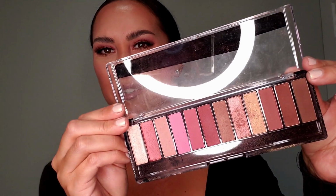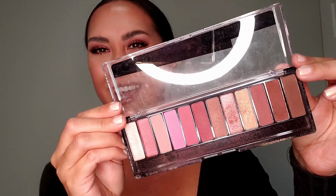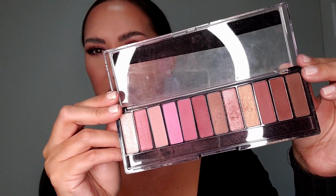As you can see, this is a really great dupe for the Urban Decay Naked Cherry palette. And I just love the mixture of neutrals and kind of rusty reds and blush tones in here. I find it's actually really easy to wear and it's pretty natural. Well, not natural, neutral, but a little bit more fun, if that makes sense.